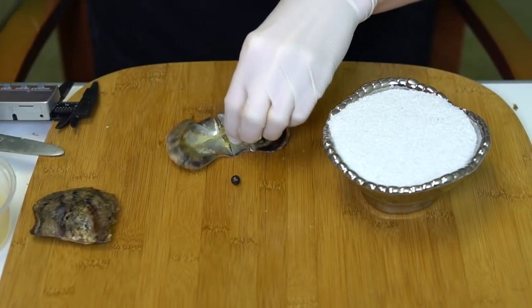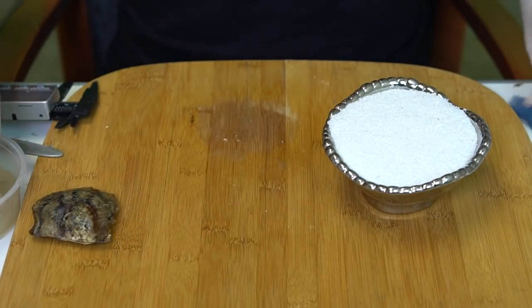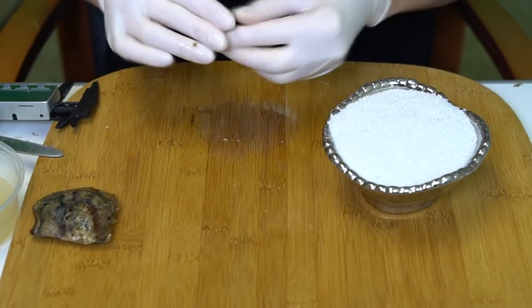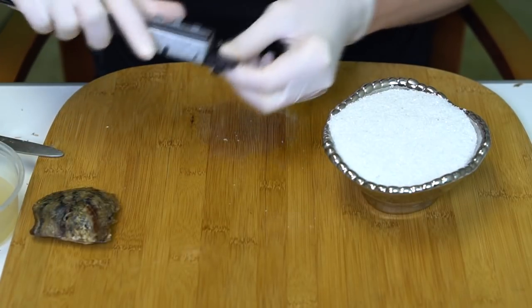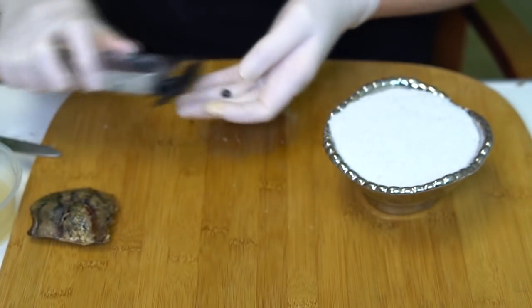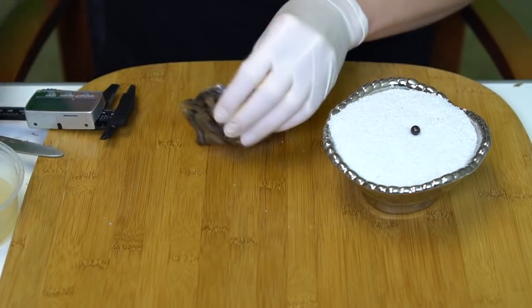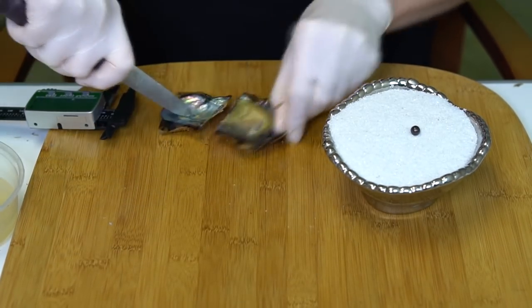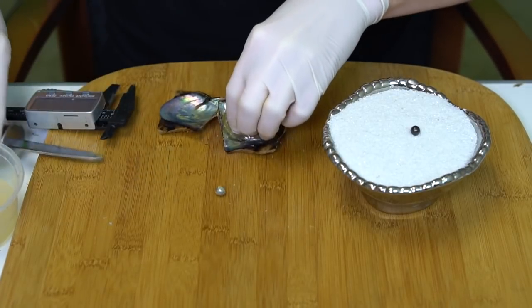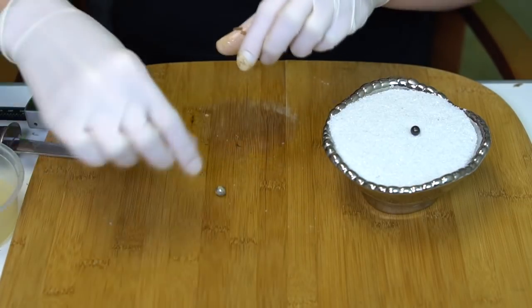So dark. It looks to be almost black, really, really dark one. We have 7.03. Ooh, and you got a silver. That was a slimy one.